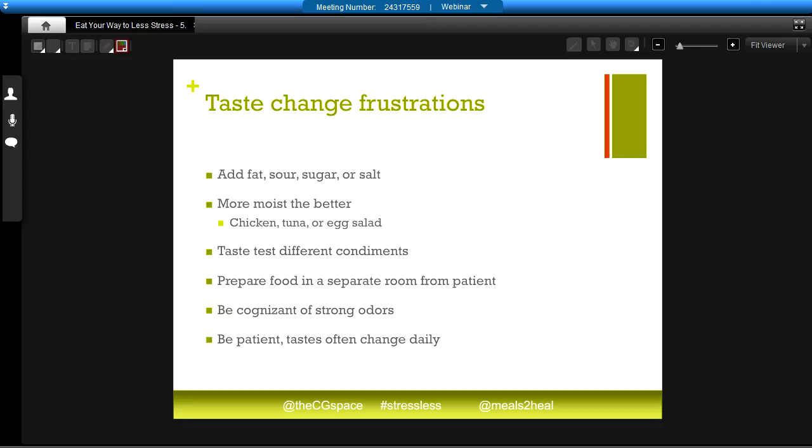That might be helpful. Sometimes, the sweeter the better. So if your patient is really having difficulty, you might see if they like sweet things, or on the other side, salty. I have some people that will take a bite of a pickle before they eat, just because they feel like the salt of it and the sourness of it helps perk up their taste buds and helps them to taste things a little bit differently.